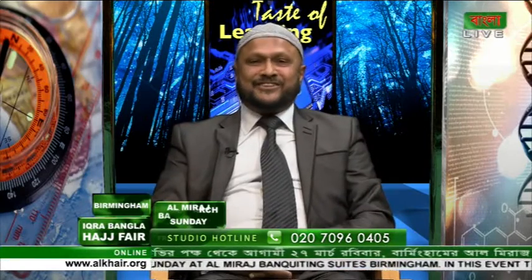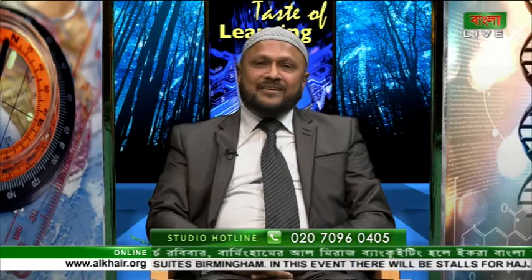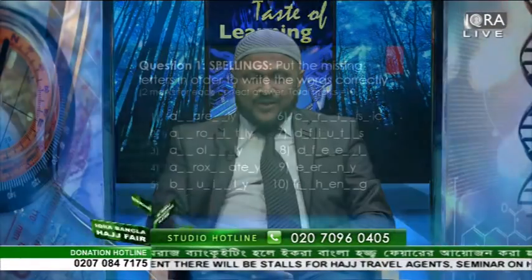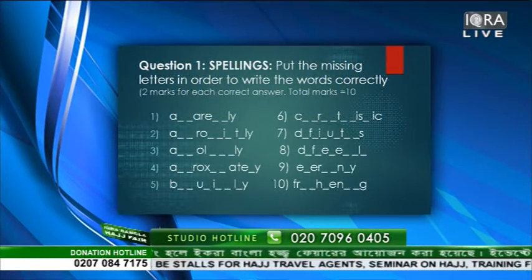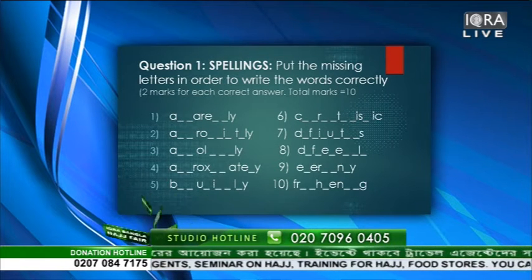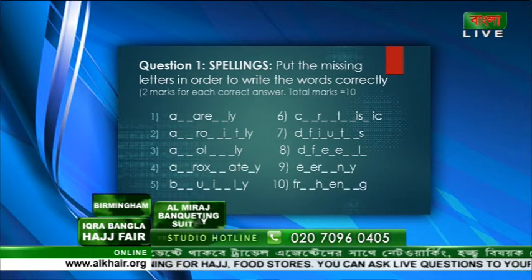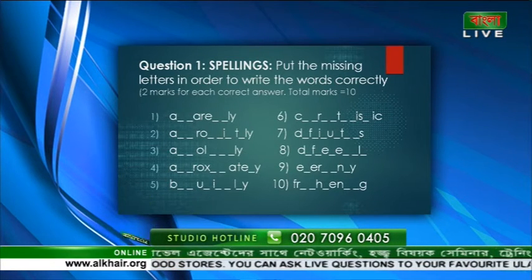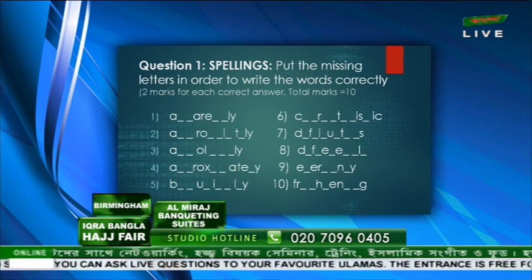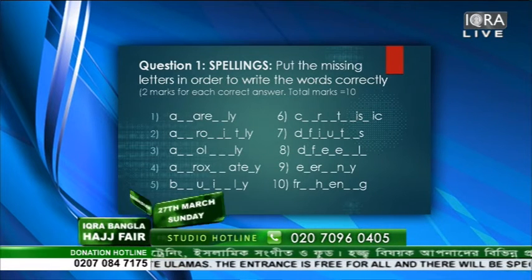Now a question for you. We will display a slide where you can see there will be 10 spellings. Put the missing letters in order to write the words correctly. 2 marks for each correct answer. Total marks is 20. You can take a picture of it or you can write them down. So you have to come to me with your answers.